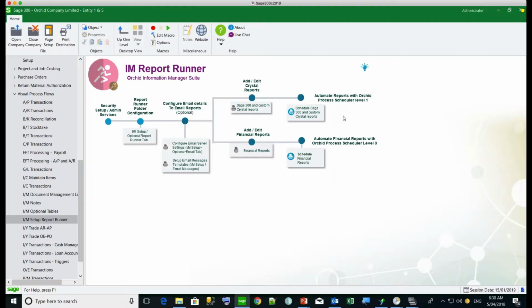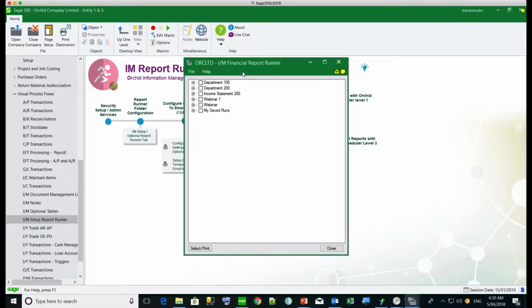Now, the next thing we're going to look at is financial reports. So financial reports also require the same options as Crystal reports in terms of your customization directory and your email configuration and your email templates. And then here you run the financial report runner, which is, some users may have access to one and not the other. And what you can see here is that some of your standard GL reports, GL financial reports, have been grouped into meaningful groups: Department 100, Department 200, and here just the income statement, etc.